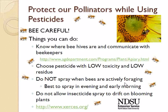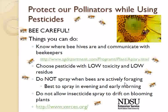and also spray when the bees aren't actively foraging, which is in the evening or early morning. And that's usually when the wind isn't blowing as well. So a lot of our insecticide applications already go out in the early morning or evening when the wind isn't blowing. And for some insects, it's actually beneficial to spray in the evening after the sun has set, like wheat midge or cutworms, because that's when they're active. Again, just be aware of the problem we have with spray drift onto other crops that may expose the bees to pesticides.